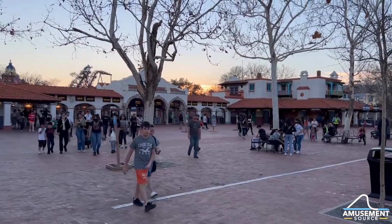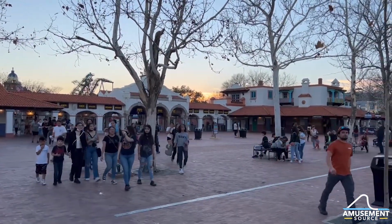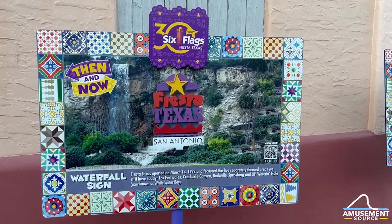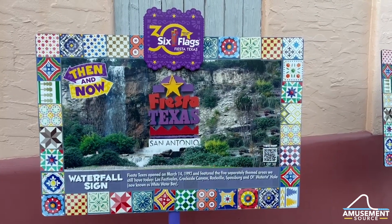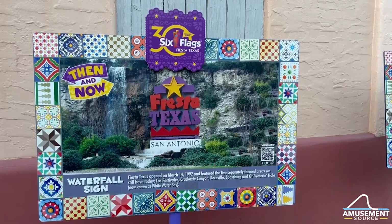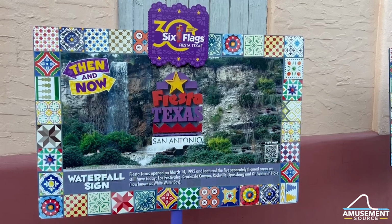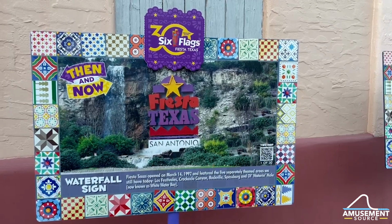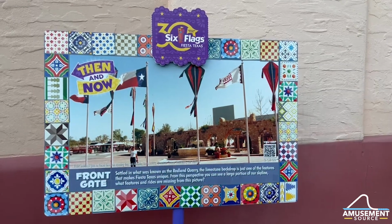Alright everyone, our adventure starts here at the front gate, where we have some brand new then and now posters. So last time we were here, a handful were out, but even more are out now. And you can see here the first then and now poster that we have is the original waterfall sign, which shows the original Fiesta Texas logo. And if you go out there right now, there is still a sign over by the waterfall. It's just more modernized. So, like we said before, if you scan the QR code there on the bottom right, that will give you a full map of these then and now features.